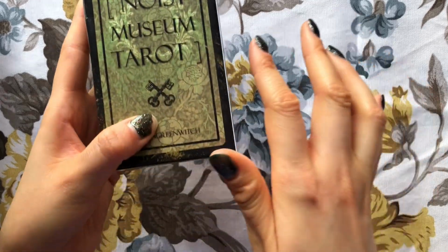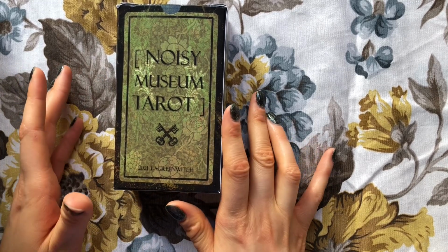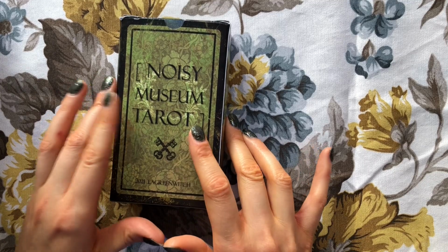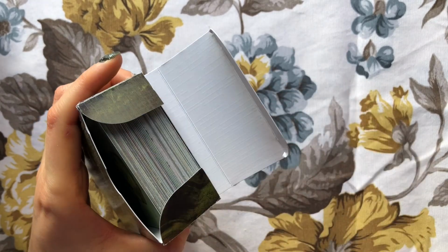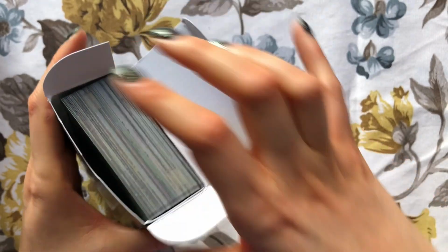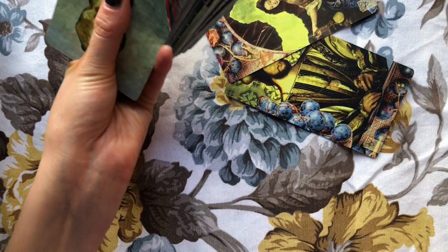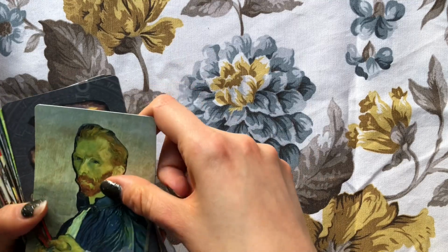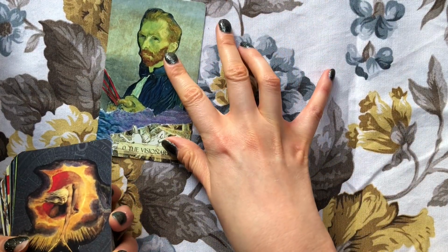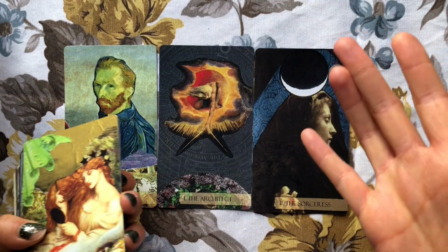But then in her shop, I saw that she's also the creator of the Noisy Museum Tarot, which is a tarot that I had seen on Green Eye Tarot's channel ages ago. And since she got it and showed a flip through, I fell in love with the deck. But I was scared to buy in those print-on-demand shops. I had never bought a deck on a print-on-demand shop, and so I didn't get it. But since I was already getting the oracles, when I saw it, I was like, I need to get the deck.